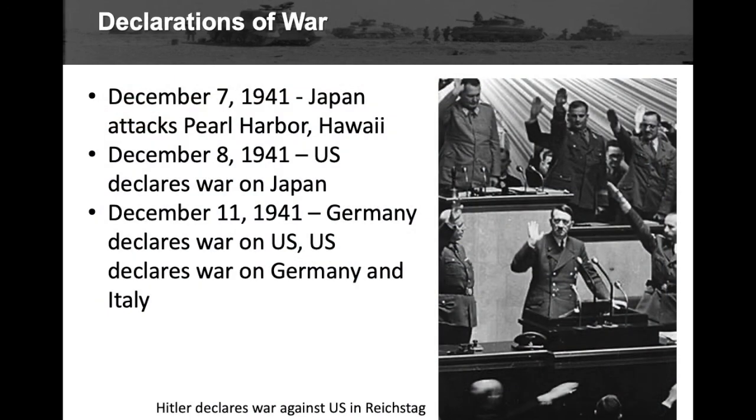So there are some declarations of war that take place. On December 7th, 1941, Japan attacks Pearl Harbor, Hawaii. On the 8th, the next day, the United States declares war on Japan. Then 3 days later, December 11, 1941, Germany declares war on the United States, and the United States declares war on Germany and Italy. And there's a picture of Hitler in the Reichstag after his declaration of war.